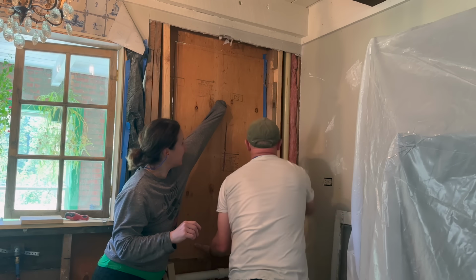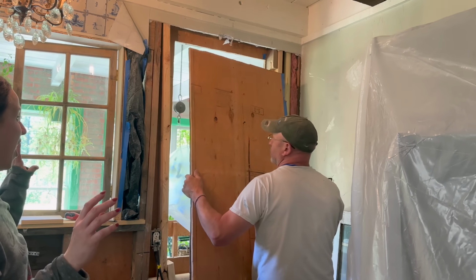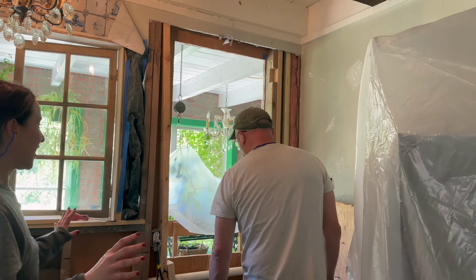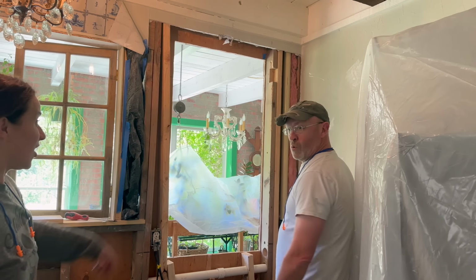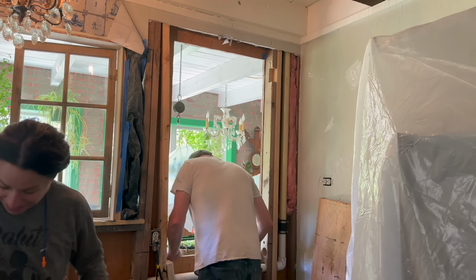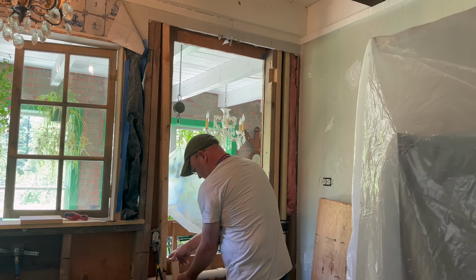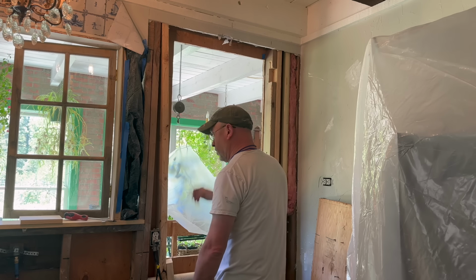Okay. Gosh. Oh my gosh. Ta-da. Oh my goodness. What is it? It's the light. Look how bright the kitchen is. There you go. Wow. Oh my gosh. That is amazing. Sweet. Look at that. You're going to be able to see the whole garden from the kitchen. Yeah, you're going to be able to.